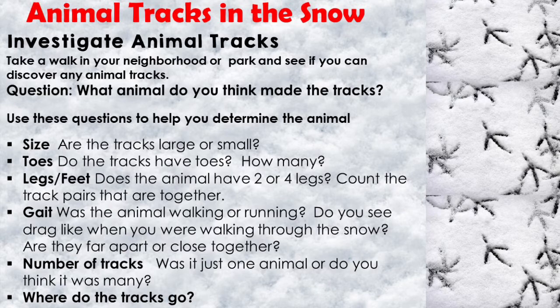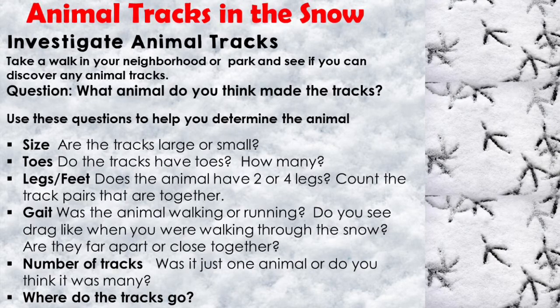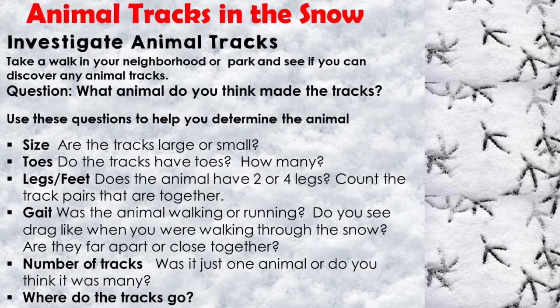Or see where the tracks are leading. If the tracks are leading up to a tree and they disappear, then it's probably an animal that could live in a tree, like a squirrel. Let's take a look at some of the animals that you might encounter in your next snowy winter walk.